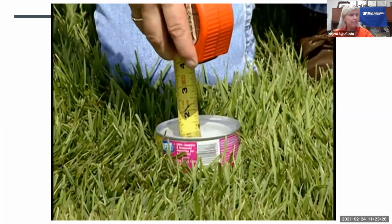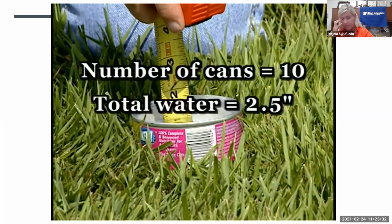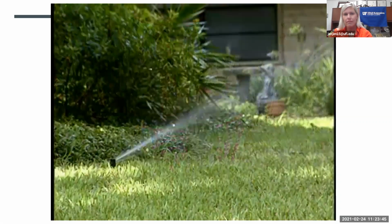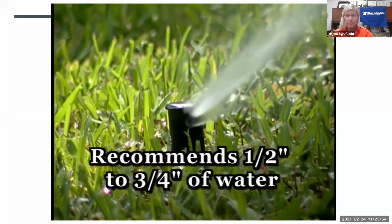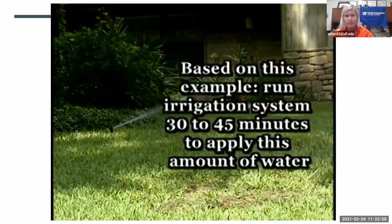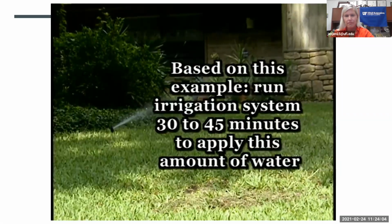For example, what we just did was we applied water into 10 cans. We got a total amount from the 10 cans of 2.5 inches of water. That means that in 15 minutes, we applied 1/4 inch in each can. That's how much our irrigation system is putting out in 15 minutes. So how much water should you apply to your lawn each time you irrigate? University of Florida recommendations call for anywhere from 1/2 to 3/4 of an inch of water each time you irrigate for most lawns. So based on our example, you would need to run your irrigation system for 30 to 45 minutes to apply the proper amount of water.